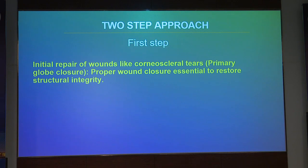So I always, most of the time, do a two-step approach. The first step, wherever you are, even in a remote part of India, should be a good initial repair. That means we use a good microscope. Fortunately, everybody can afford a microscope made in India, even in the smallest remote place in India.